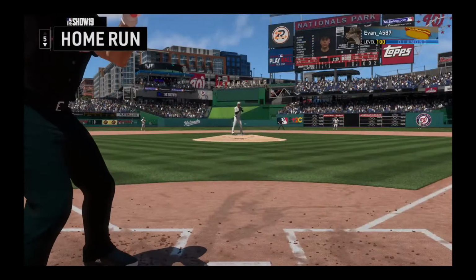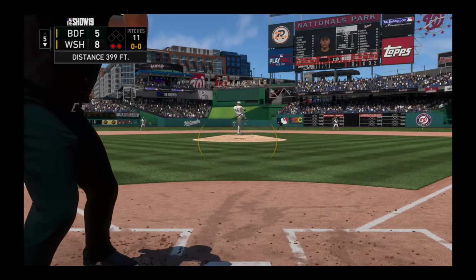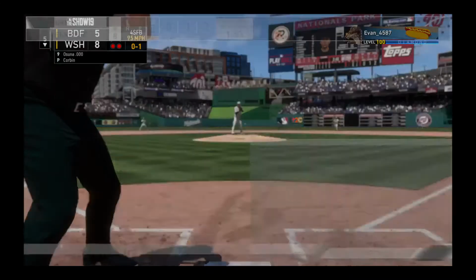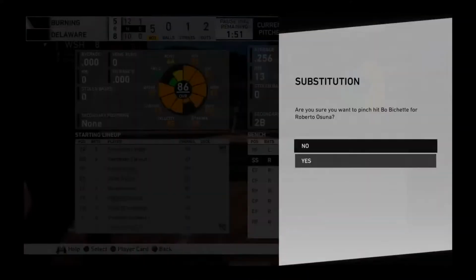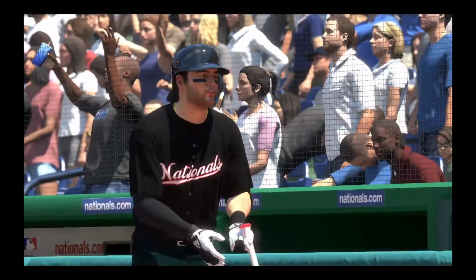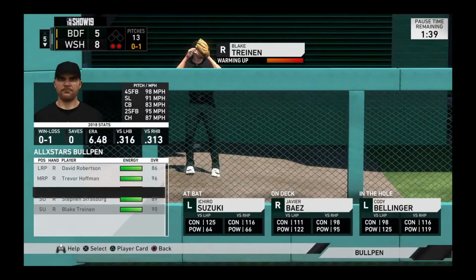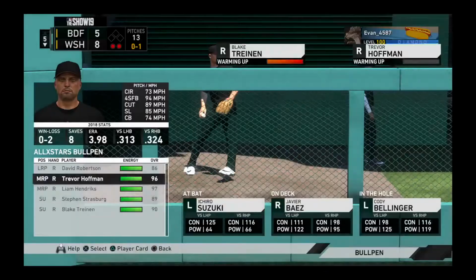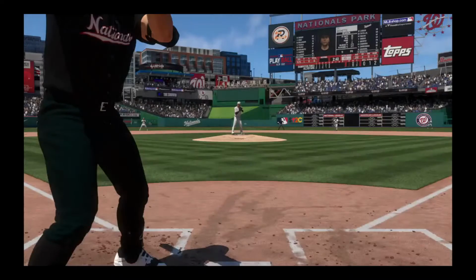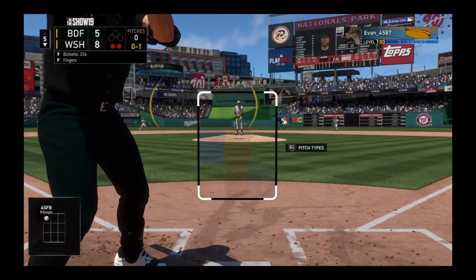Now at the plate, Roberto Ozuna. First at-bat of the game for him here in the 5th, as he was a late entrant into this one. In there, no balls and a strike. Bichette will grab a bat and hit for the pitcher here. Number 11. 4 runs here in this half inning. Raleigh Fingers, the 6'4" right-hander, comes in out of the bullpen to do the pitching.